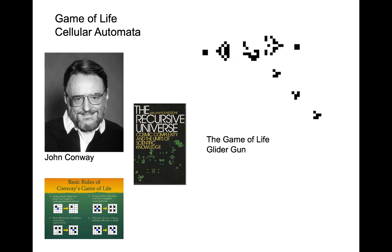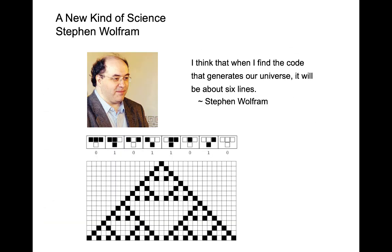So that's called a glider gun. Stephen Wolfram has been working for decades with these ideas, wrote a book called A New Kind of Science. He said, I think Isaac Newton got it wrong when he said that nature uses equations to make things, to make planetary orbits, etc. It's using rules the way we do in software.